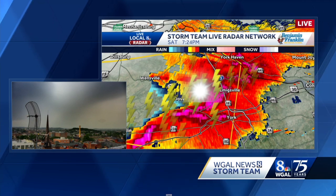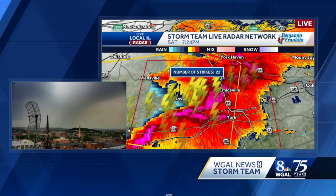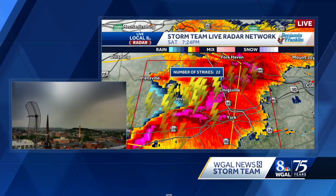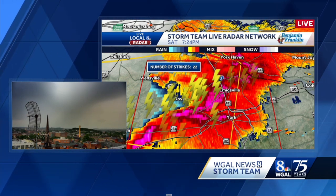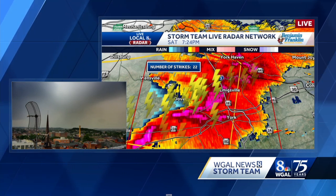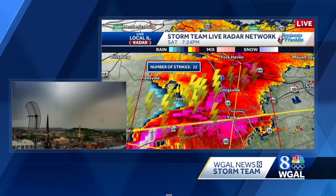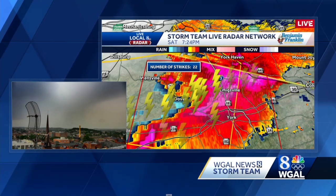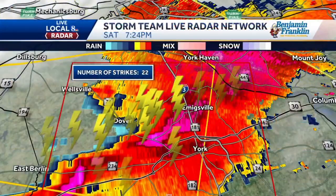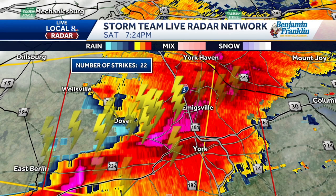And with the lightning, I'm going to do a little lightning scope, so to speak. But 22 strikes in the last, I believe that's 10 minutes, if I'm not mistaken. So still plenty of lightning. And you can see I'd still maybe bank on a little bit of hail coming out of this too. Small, but still some hail possibly. And we have not received via the National Weather Service many storm reports yet. I'm sure we will in the coming hours.